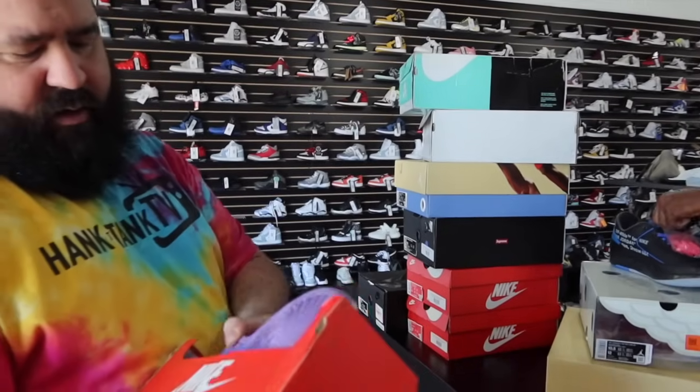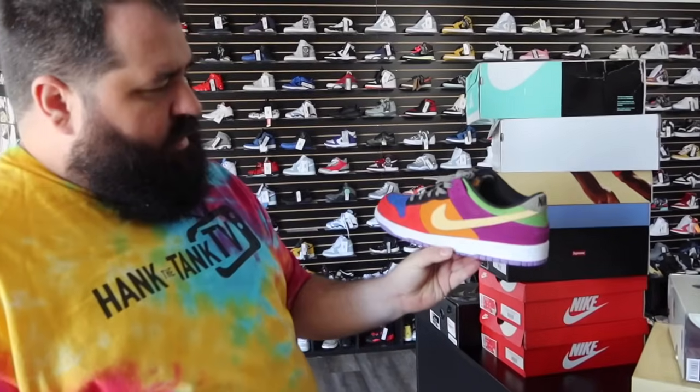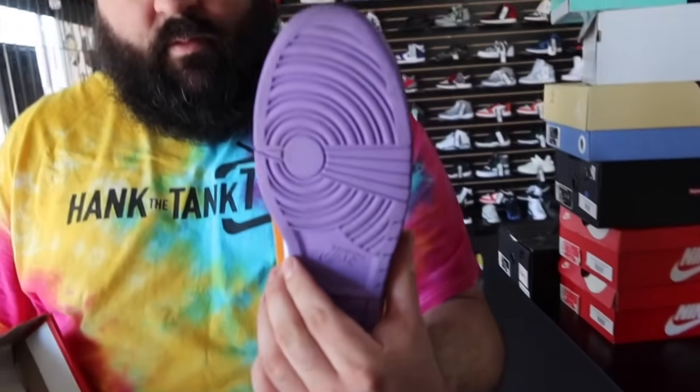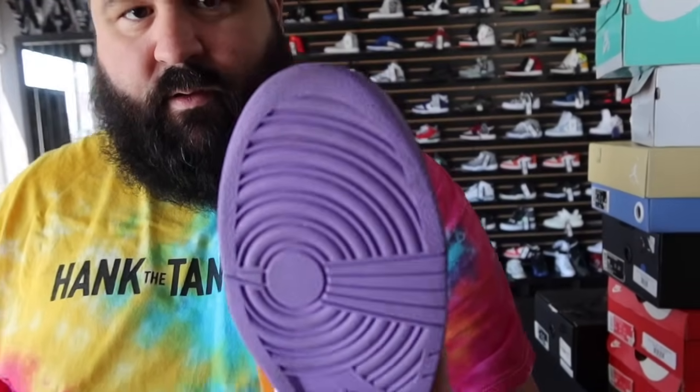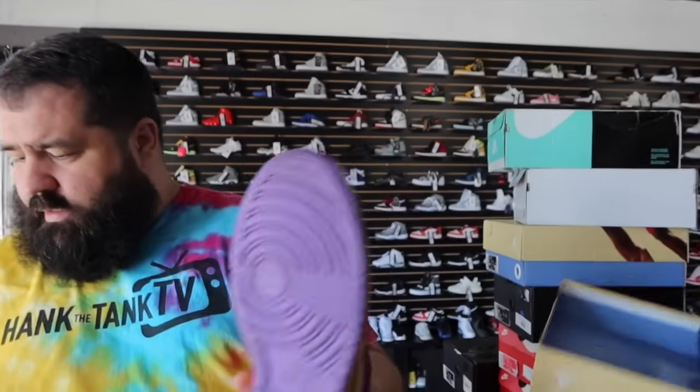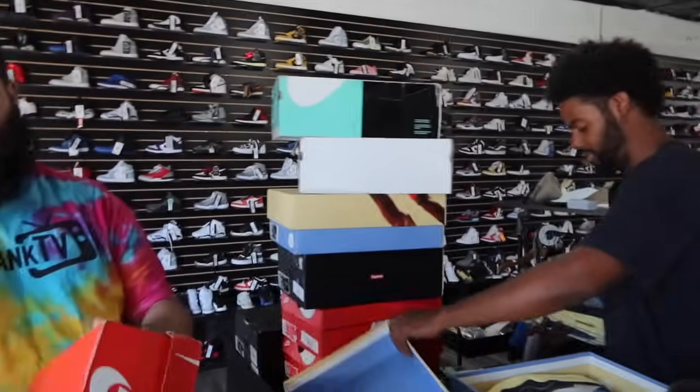A man pulled up in the store with a blue card special, and I picked him up a pair of the Biotech Dunks. This is the re-release, but I always wanted this shoe. Now I got it. He said it was brand new, worn once. Let's see the sole. Yeah, that's definitely new. Super clean. You know how we get the brand new worn once. Paid $240, good deal. Can't complain. Shout out to this guy right here.